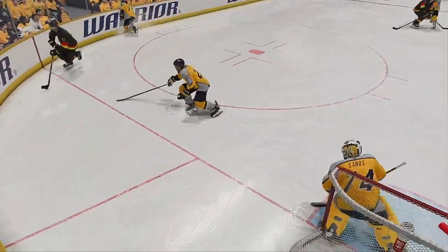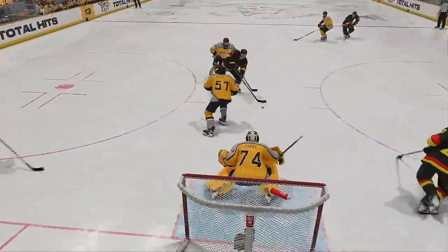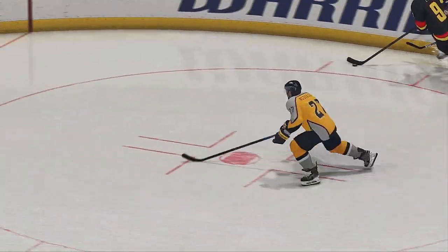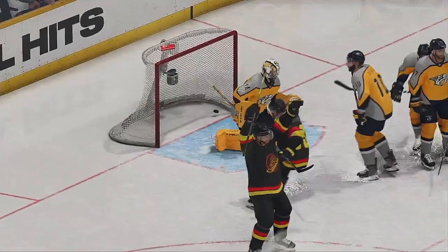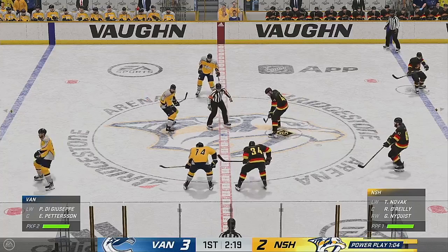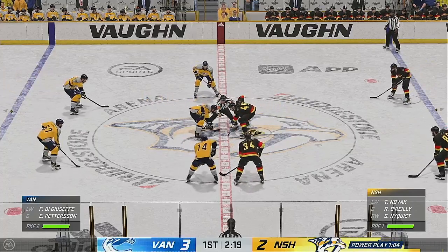When it's a tie game, all you want to do when you're on the PK is make sure it remains that way. And it's an effective kill, but it winds up going north. They break the tie. They get the shorthanded goal. That's an effective PK. The Canucks have gone up by one here in the opening frame. How does this now change the complexion of this one?